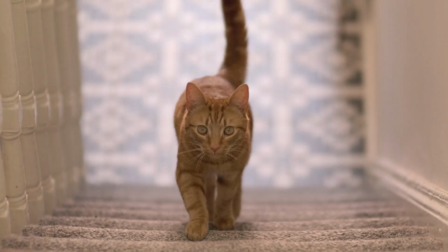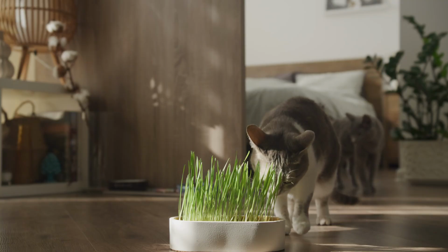Pet odors are potentially a really big deal, especially cats. They can get into the flooring and it's almost impossible to get rid of.